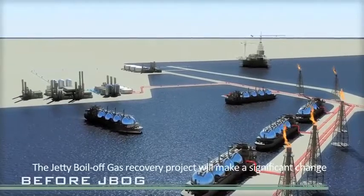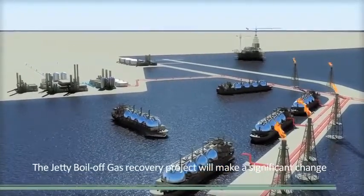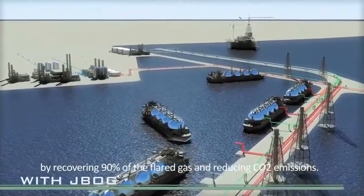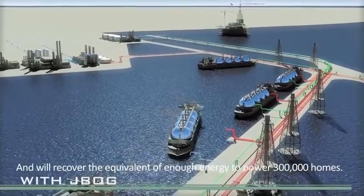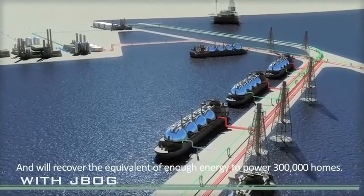The Jetty boil-off gas recovery project will make a significant change by recovering 90% of the flared gas and reducing CO2 emissions, and will recover the equivalent of enough energy to power 300,000 homes.